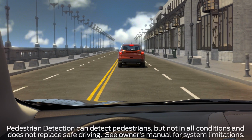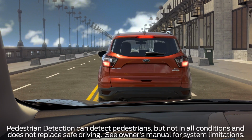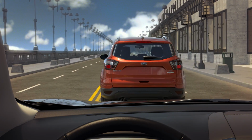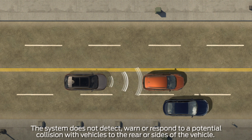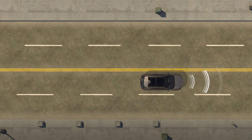If a collision risk with another vehicle or pedestrian is detected, the system will deliver several warnings and may help you slow down or stop your vehicle. Here's how it works. If you're rapidly approaching a stationary vehicle, or one that's moving in the same direction, or a pedestrian is crossing your path, the system can alert you and assist with braking in one of three ways.